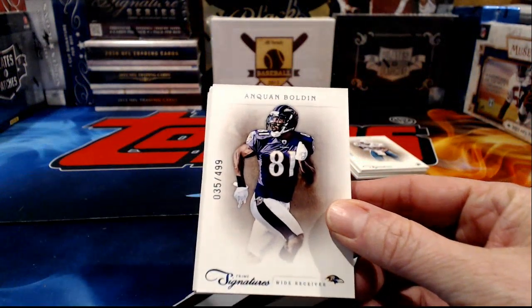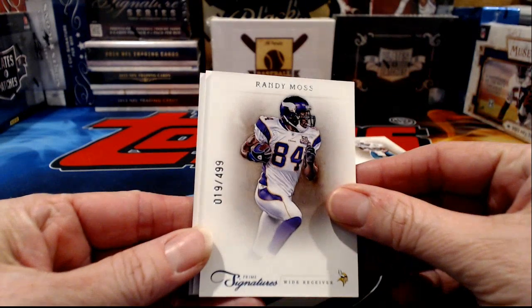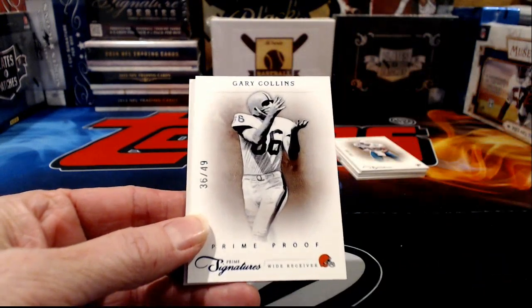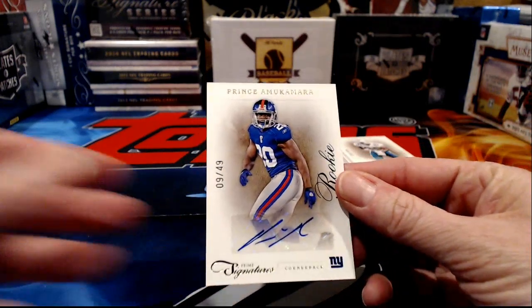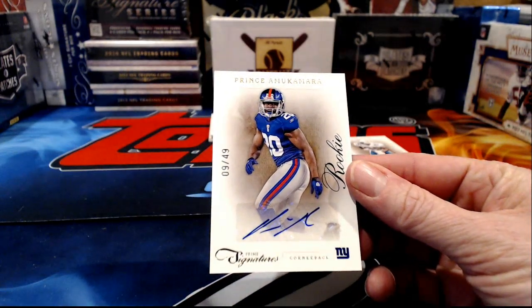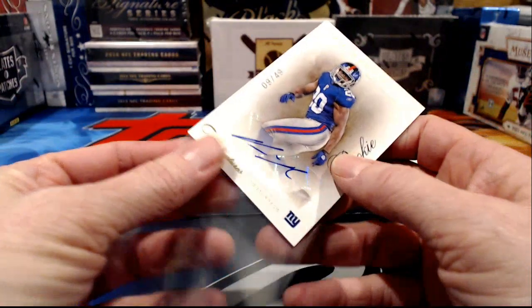Anquan Boldin to 499 for the Ravens. Randy Moss to 499 for the Vikings. Gary Collins to 49 for the Browns. And our hit here is Prince Amukamara to 49 for the Giants. It's also a sticker auto.